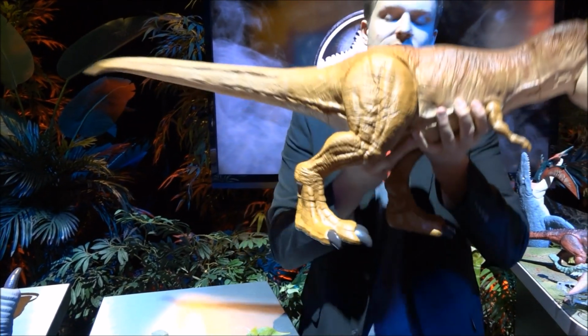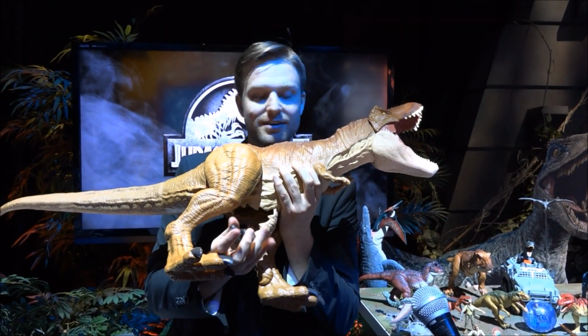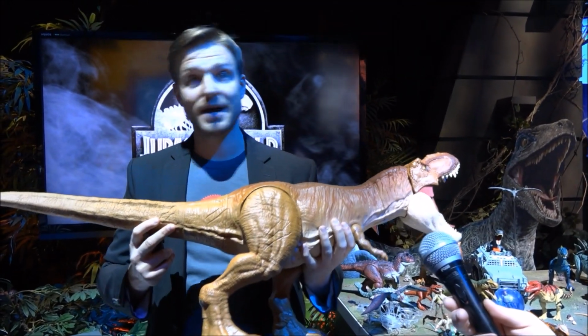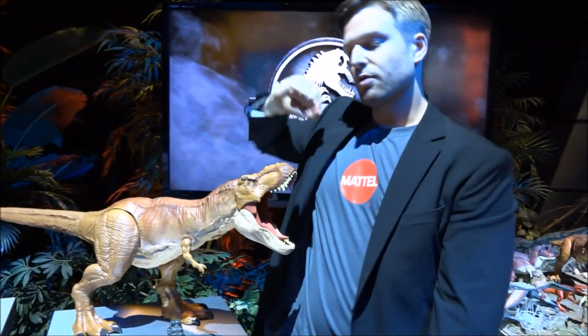Now she can hold over 30 items. Pop open the bottom, and out it comes. So she is not only a fantastic display piece and a toy, but also a glorified dino bank. All right, that's awesome. Let's go to role play.